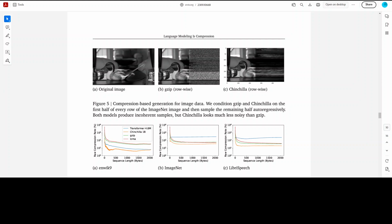For instance, when they use different tokenization strategies on the data sets, and they also change the model sizes and test all of these different combinations, the impacts were different, and the compression shrank and grew as per the model. But when they were testing the sequence length compared to general purpose compressors, the LLMs showed that the compression rate was not as good.